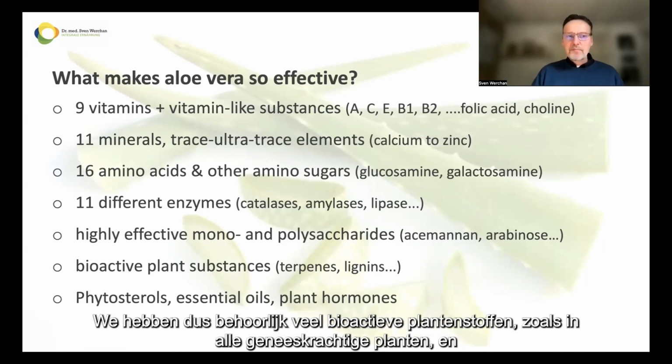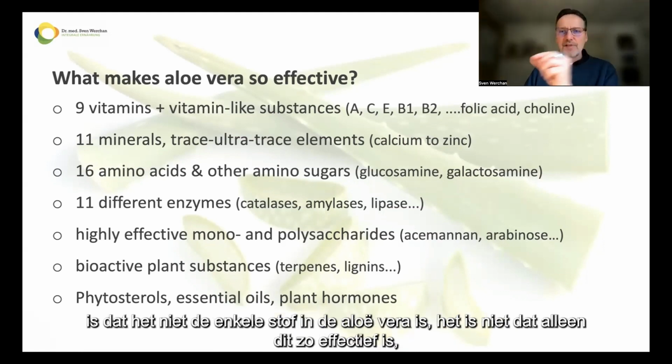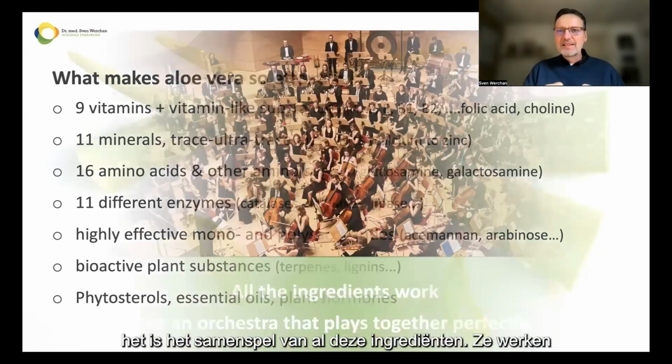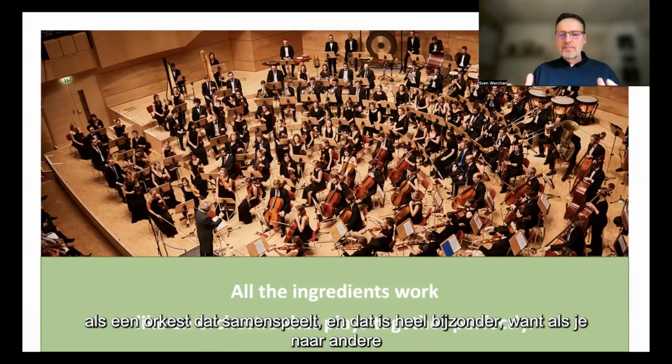So we have quite a lot of bioactive plant substances, like in all healing plants, and many more, even plant hormones and essential oils and so on. And the interesting thing here is that it's not the single substance in the aloe. It's not that just this one is so effective. It is the coming together, the playing together of all these ingredients. So they work like an orchestra that plays together.